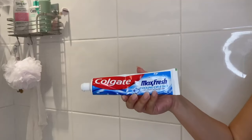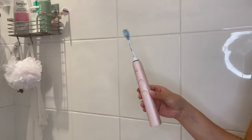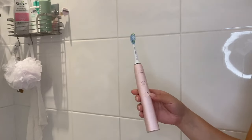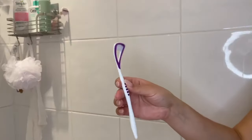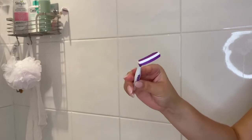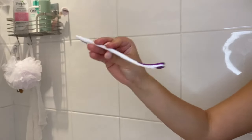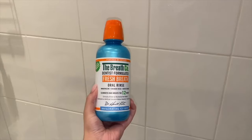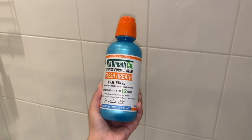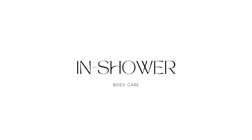Brushing my teeth, I'm using this Colgate toothpaste, which I'm not specific about at the moment as I'm always switching them up, and I'm using this with my Sonicare electric toothbrush, which I absolutely love. After brushing my teeth, I go straight in with my tongue scraper, which is cheap and a lot easier to use if you find you don't get on with the bigger ones. This one is just from Superdrug, super accessible. And then to finish off, I use this Aura rinse, which I actually lost the footage for.